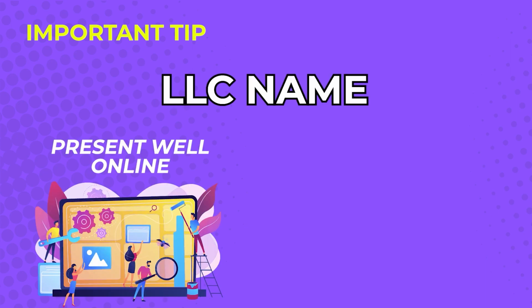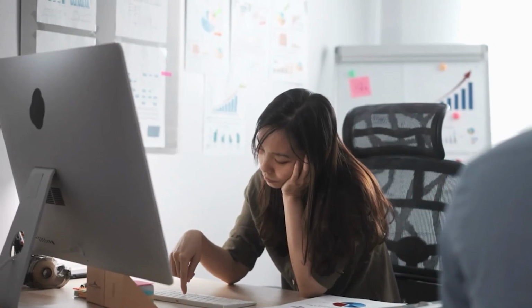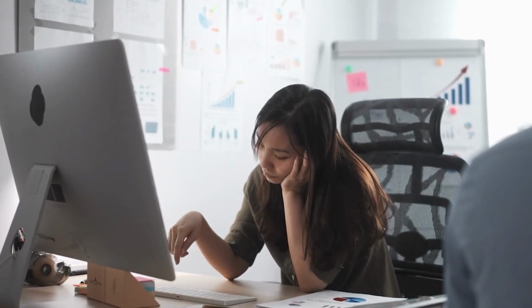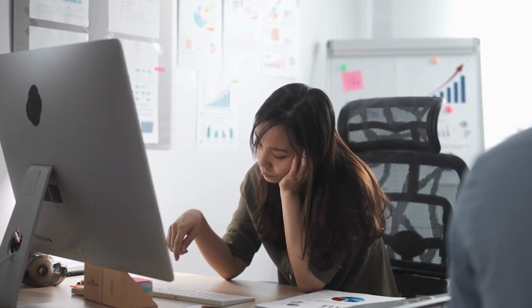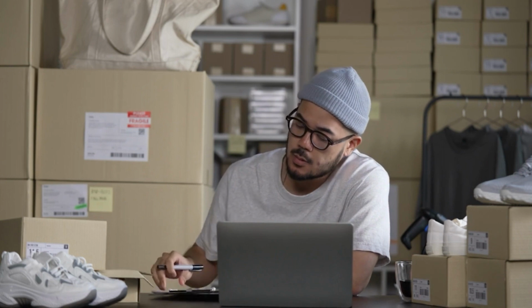Important tip. Come up with an LLC name that will present well online and be relevant enough to use as online tags and domain names. This is important so online users can find you when they search for online products and services they need. Online users have many choices and they get bored quickly, so make sure that your LLC name can get their attention. No matter how good your products are, you will have a hard time selling if people don't click on your page.